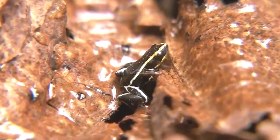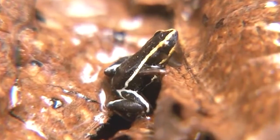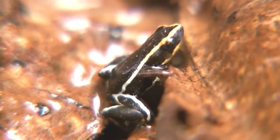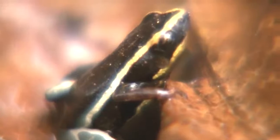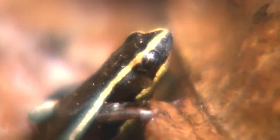This tiny frog, resting on a fallen leaf, is less than 1 centimeter long. Eleutherodactylus iberia is considered to be the smallest frog in the world. This new species was only discovered in 1996.